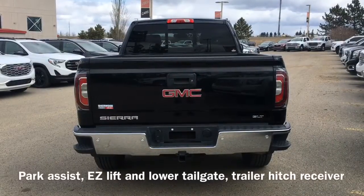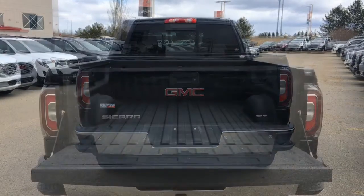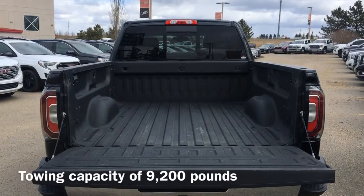Moving to the back of the vehicle, we have our park assist sensors as well as an easy lift and lower tailgate and trailer hitch receiver. This Sierra has a towing capacity up to 9,200 pounds.